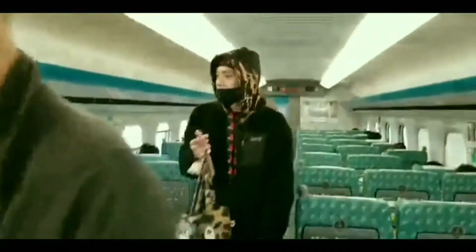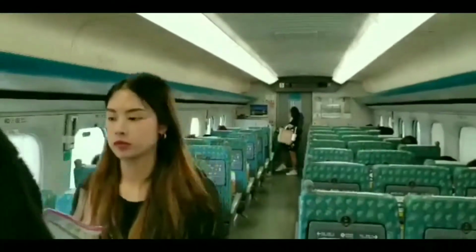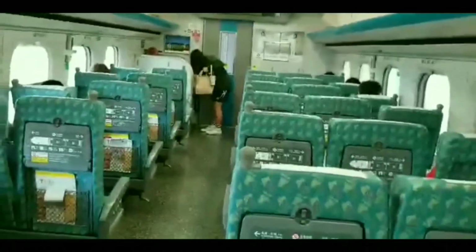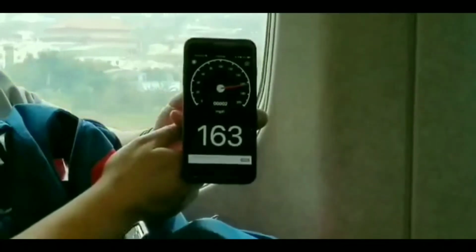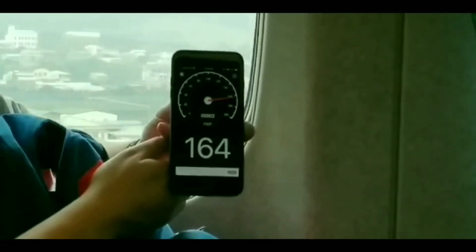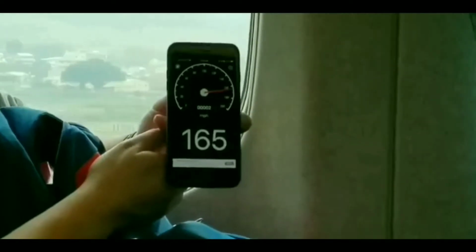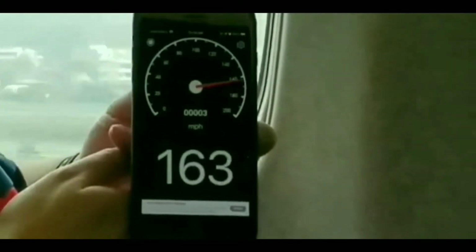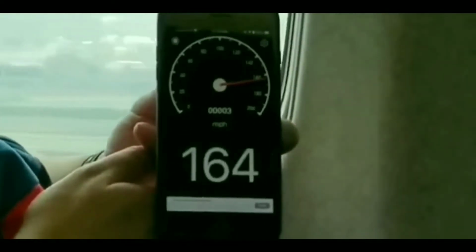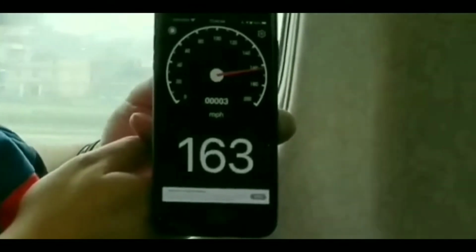Hey, Ray. That's how fast this high-speed rail is going right now, about 164, 163, 165. Crazy, man.